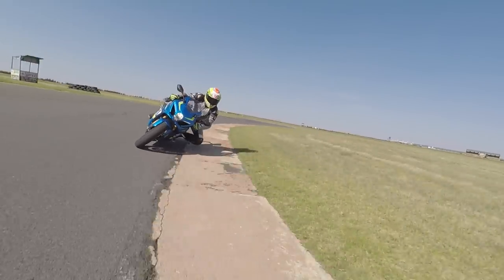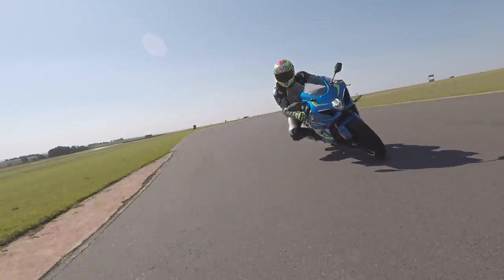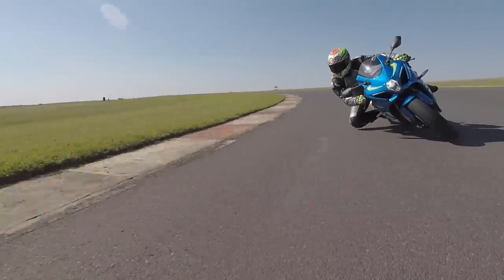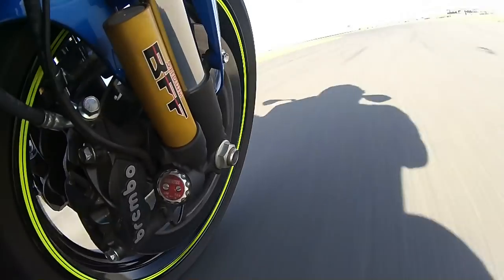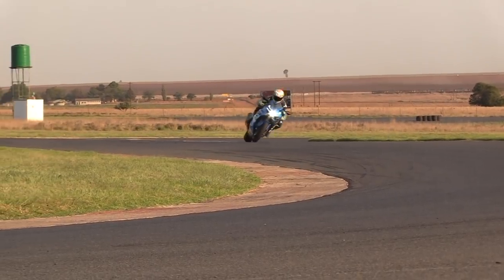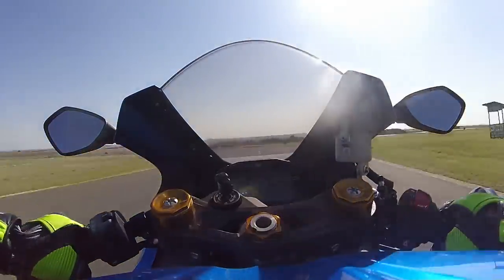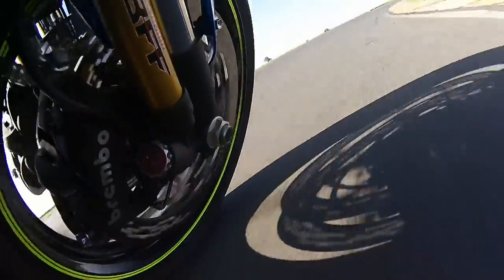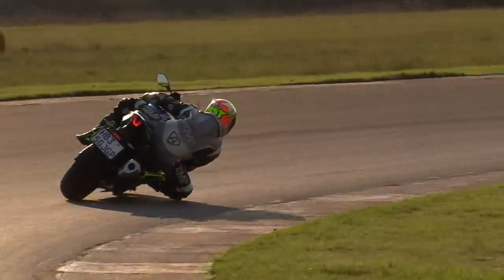The front forks, even off showroom standard settings as we've got it here, feel really good, but there's so much more improvement that can come out of it. And that is where the big difference between the R and the base model is: you can get so much more adjustment and so much more feel out of the big piston front forks and the fully adjustable rear shock. So, if you want to go racing, it just makes sense.